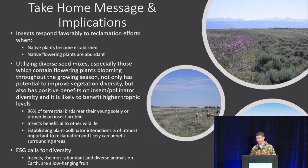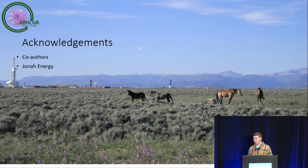So for those folks in industry, I do think that seeding with native plants and especially seeding with native flowering plants is pretty much a low-hanging fruit to boost that environment part of your ESG report. With that, I think I have 2 minutes for questions.